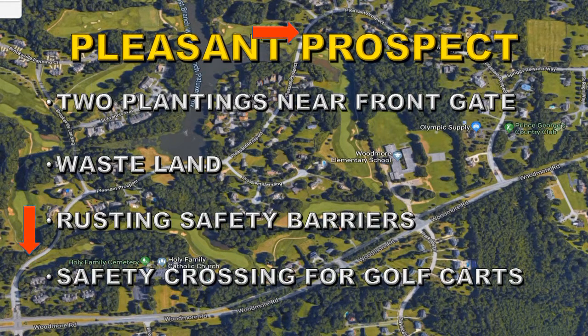These barriers are very old, they're rusting, and in several places they've been damaged by collisions. Also, there are 2 places on Pleasant Prospect and 1 on Brookfield Landing where the golf cart paths cross our roads. There are no markings on the road to show that there is a crossing there, apart from a couple of small signs. We should probably get the County Council to put markings there to show that there is in fact a crossing at that point.